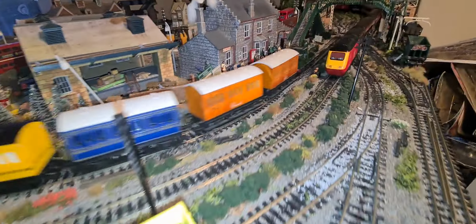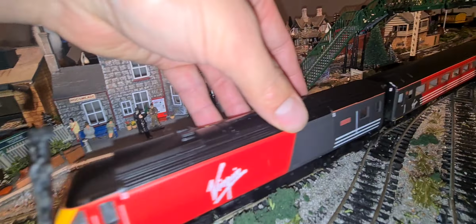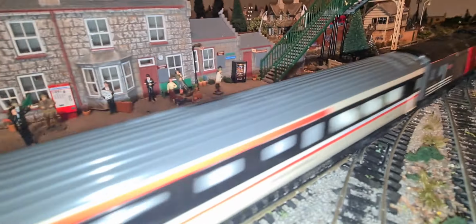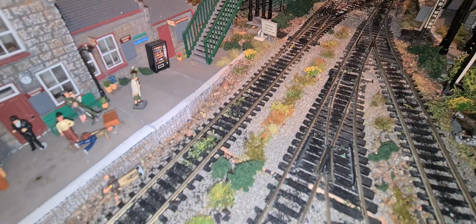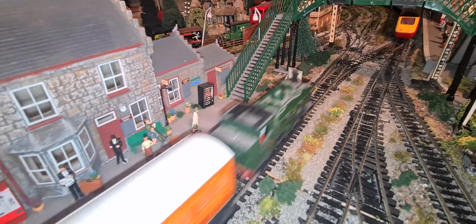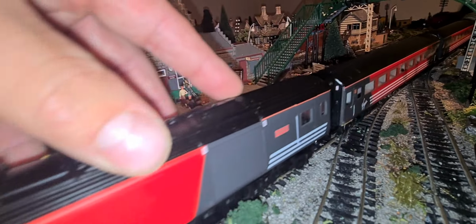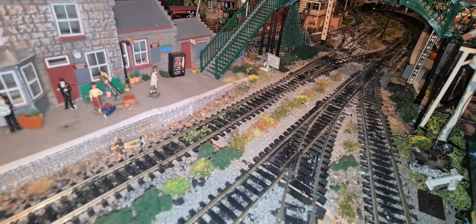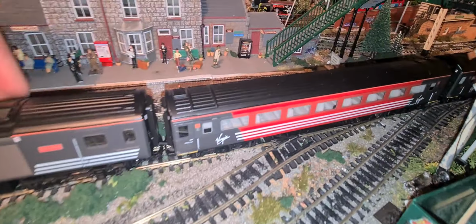So I'll continue cleaning that, even though I have spent ages cleaning it. I can't see any other dirt on there, so I don't know what its problem is. It's not the train, it's the track, but the track is clean, so I don't know what. See that, if I just give it a little shunt, it'll continue going.